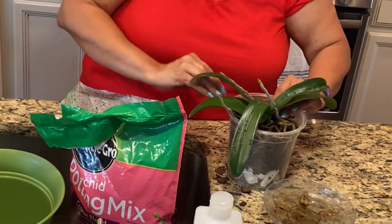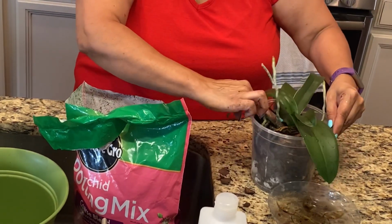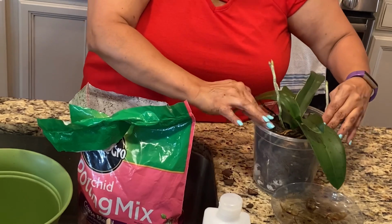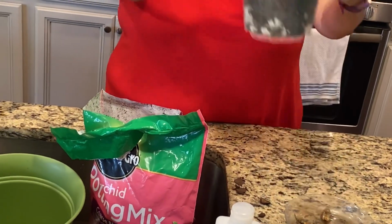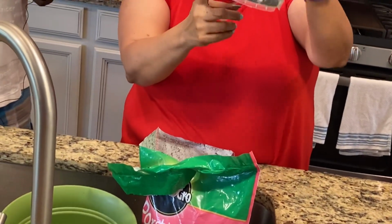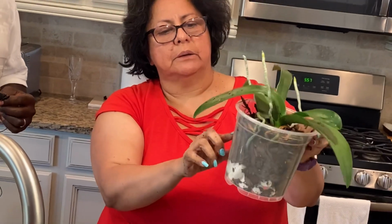Just a little bit, but still make sure that they're still here for good circulation. And that's just about it. Just firm it in just a bit. Yeah, it looks great because see, it's going to be able to breathe. And you can see the roots. You can still see the roots.